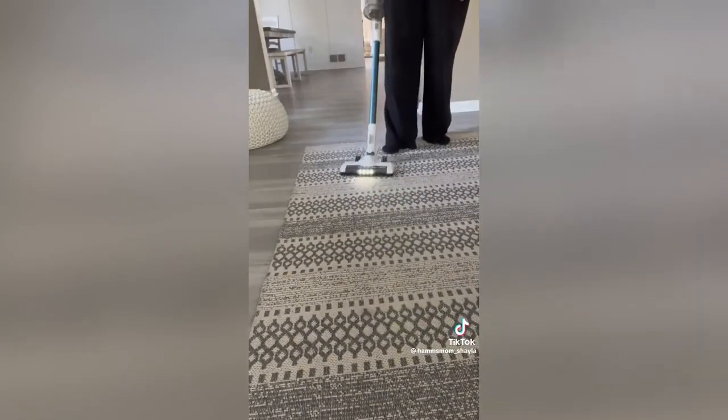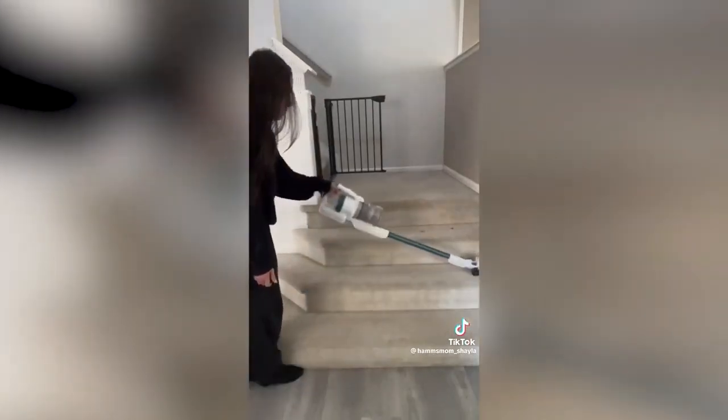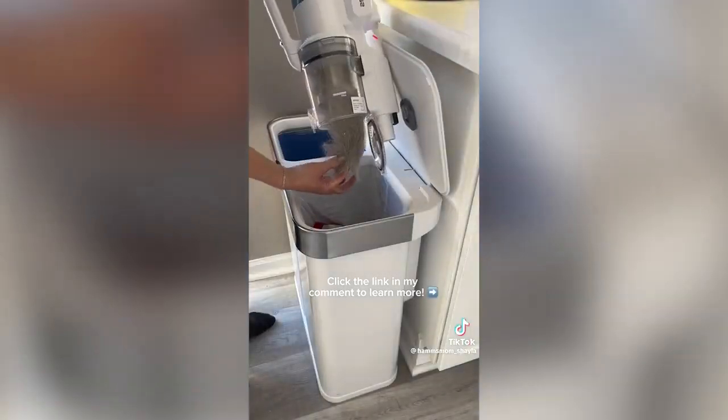It does really well on hard floors and on rugs. I was also able to vacuum my stairs, and I used the other attachments to help with some of the dusting around my house. I also was able to clean up my car with it and vacuum my couches. This vacuum will very easily become a staple item in your house.